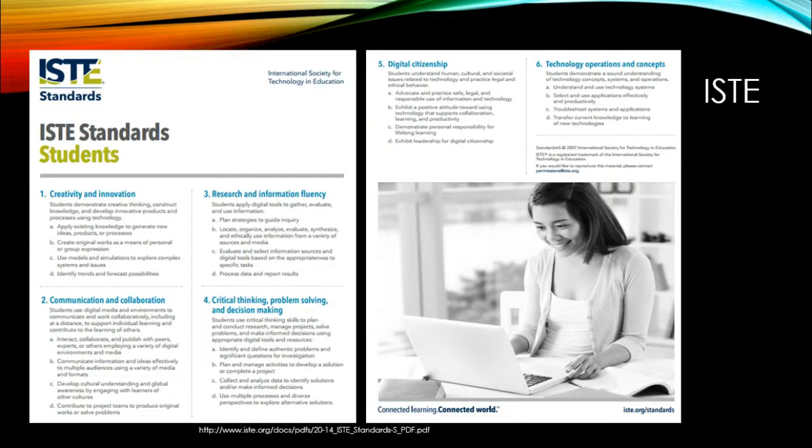ISTE, the International Society for Technology in Education, has developed standards for evaluating the skills and knowledge students need to learn effectively and live productively in our increasingly global and digital world. They continue that simply being able to use technology is no longer enough. Today's students need to be able to use technology to analyze, learn, and explore. Digital age skills are vital for preparing students to work, live, and contribute to the social and civic fabric of their communities.